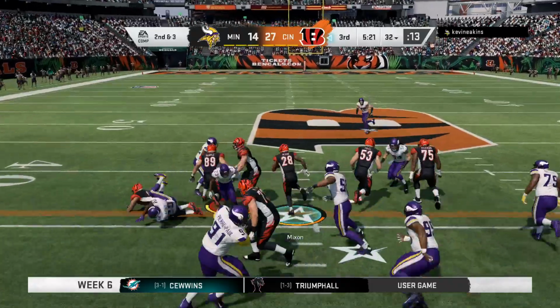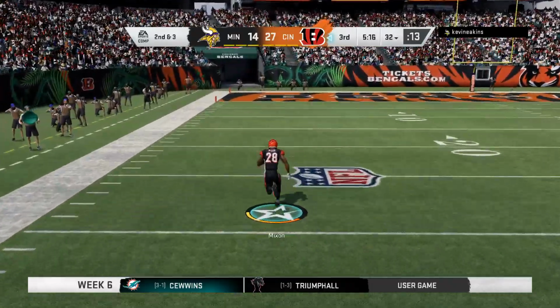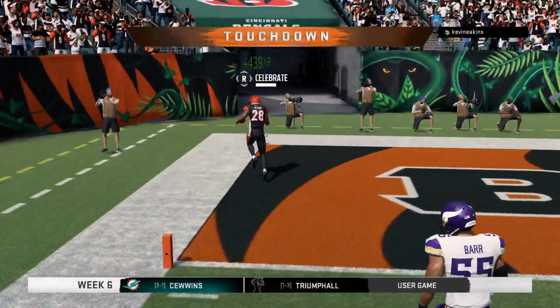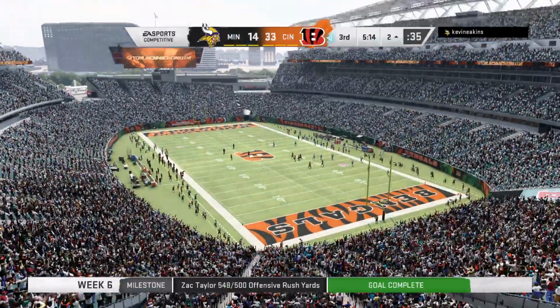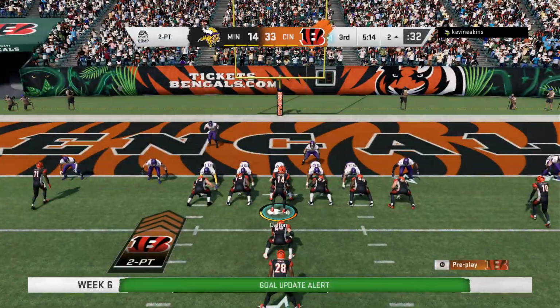They'll operate from the 32-yard line here, 2nd and 3. They'll stay on the ground. Mixon again. Oh, he's got some breathing room. 30, the 20. And he will take it in for a Bengals touchdown. Joe Mixon with his 2nd TD of the game, his 6th on the year. And the Bengals widen their lead.